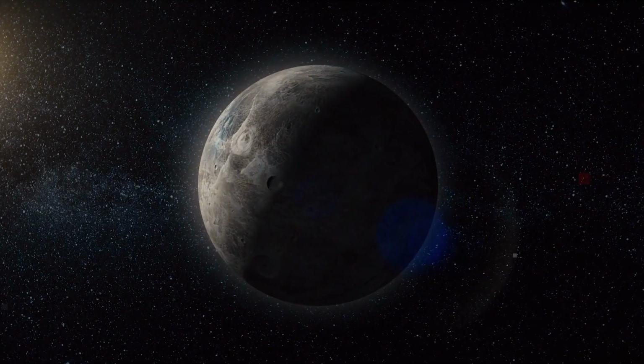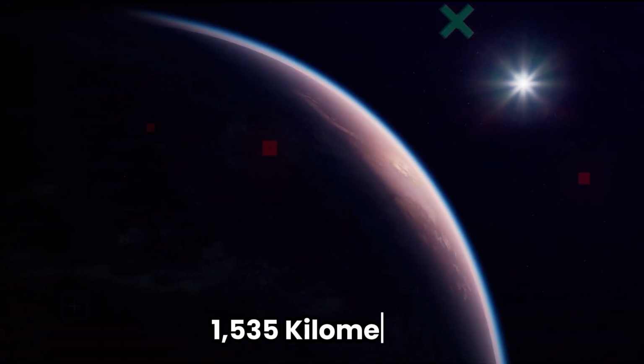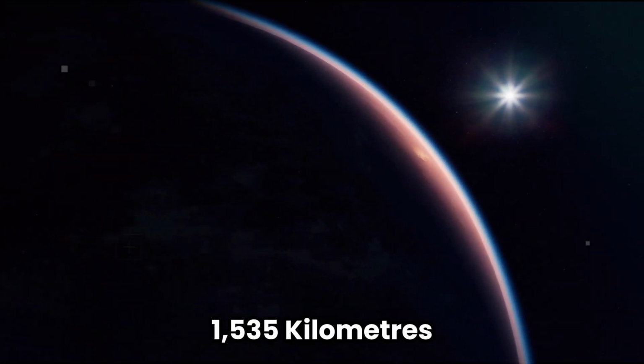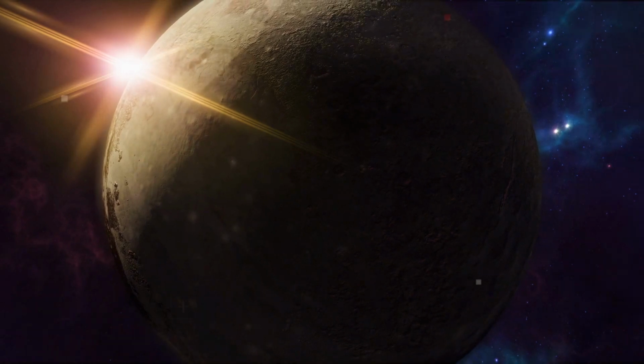Gong Gong is a truly unique object in our solar system with a diameter of about 1,535 kilometers. It's the third largest known dwarf planet. Gong Gong is a mysterious world.